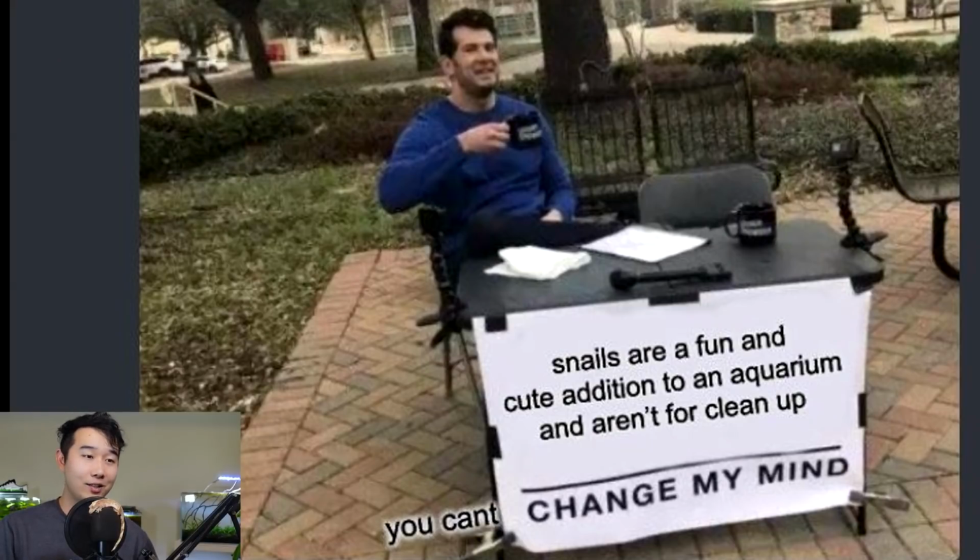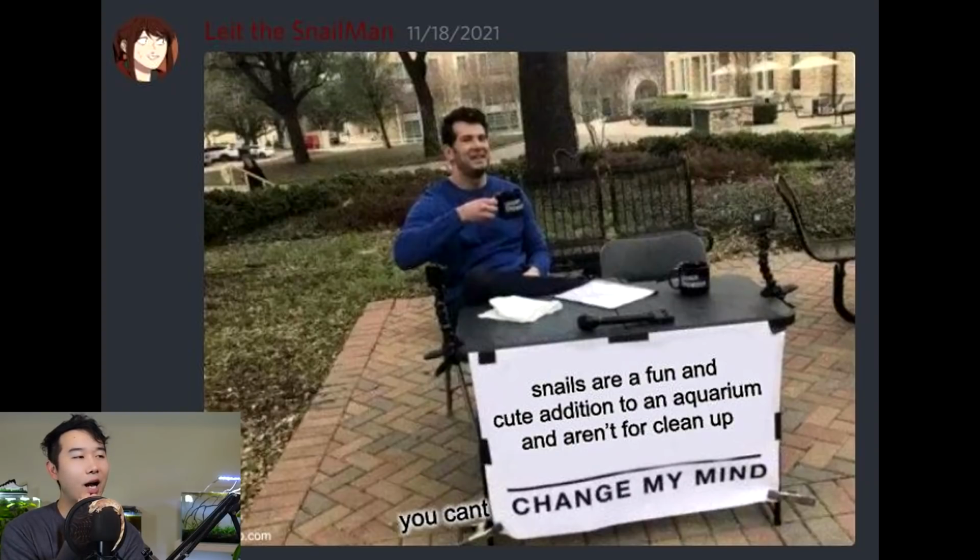Snails are a fun and cute addition to an aquarium and aren't for cleanup. You can't change my mind. Yeah, no. I feel like I don't use snails for cleanup because, especially if it's on sand or a light substrate, they poo very much, very frequently.